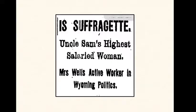By the early 20th century, the Senate staff had begun to grow, and women were hired in different posts. And in 1901, a woman named Leona Wells was hired, and she became a clerk to a committee. It was so unusual that newspapers ran stories about the fact that she was the highest paid woman in the government in Washington. She became the clerk to the Appropriations Committee, which is one of the most powerful of all committees. And it was quite impressive that she had this position.